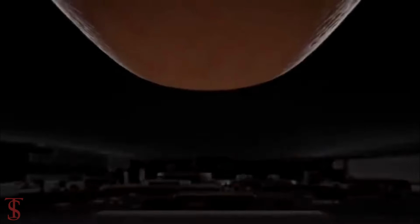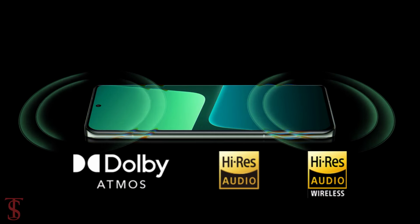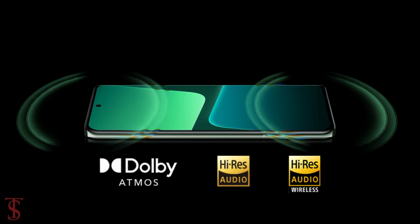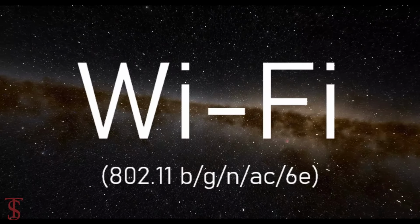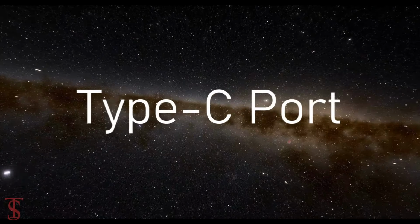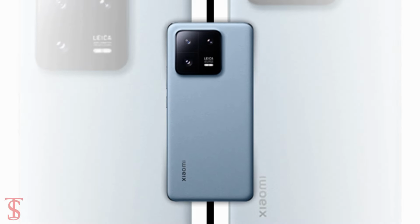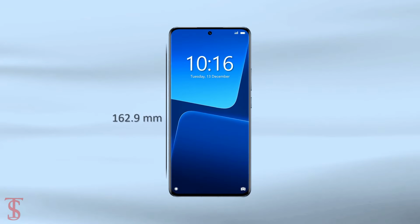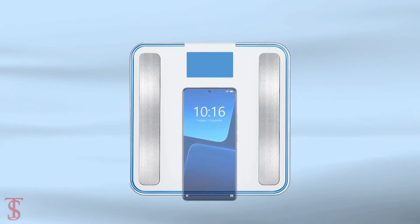Additionally, the smartphone features an in-display fingerprint sensor for authentication, and it also includes Dolby Atmos plus high-res audio system for better sound experience. The connectivity options on the phone include Dual SIM 5G, Wi-Fi 6, Bluetooth 5.3, GPS, NFC, IR blaster and a Type-C charging port. The physical dimensions of the smartphone measure 162.9 by 74.6 by 8.4mm and it weighs around 229 grams.